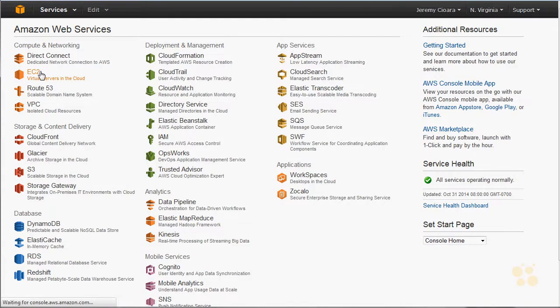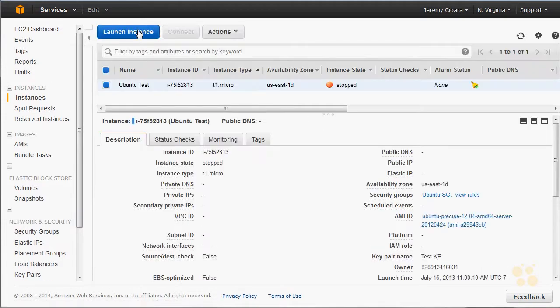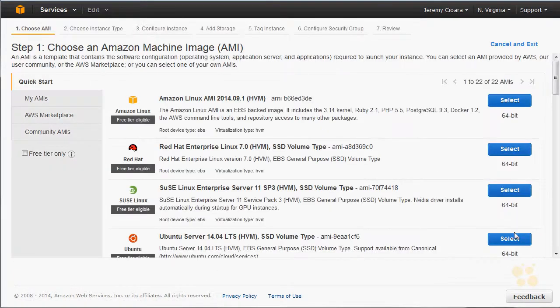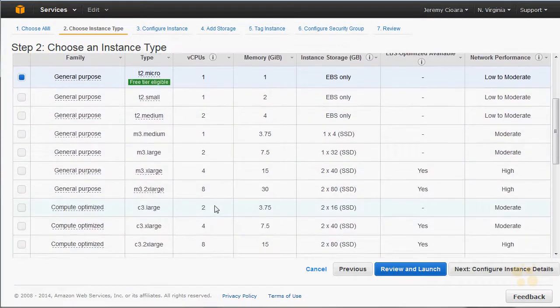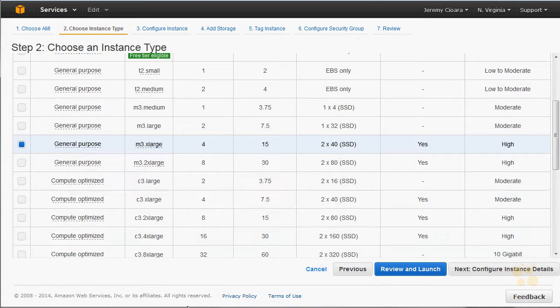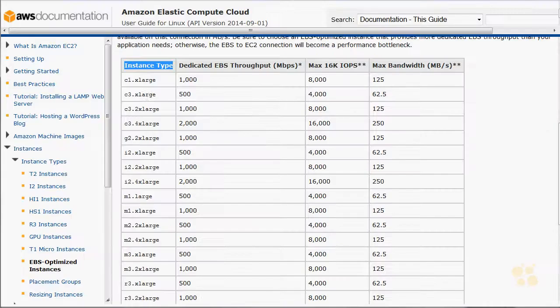I'm going to take you to EC2 land, hit the running instances, and let's spin up a new virtual machine. I'll hit launch instance. Now, the operating system you choose doesn't matter. The kind of instance that you choose does. So I'm going to go with an M3 extra large. You'll see that when I go to the instance details, I have this wonderful little checkbox right here for EBS optimized instance. Launch this as EBS optimized instance. There's no value to type in, like I want this many megabits per second guaranteed.